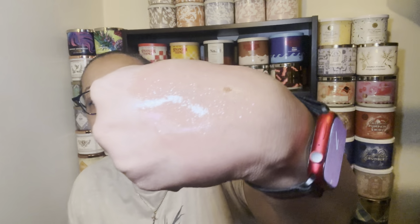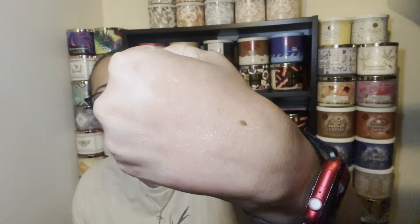But let's go ahead and test out the, okay, be careful with this. I know this is the same one from last year. It had that red. It's actually red. It's not just the packaging, but that's what the glitter looks like. You can really see the glitter on my hand. Let's see if I rub it in. Will it still stay? It smells just like Vampire Blood.